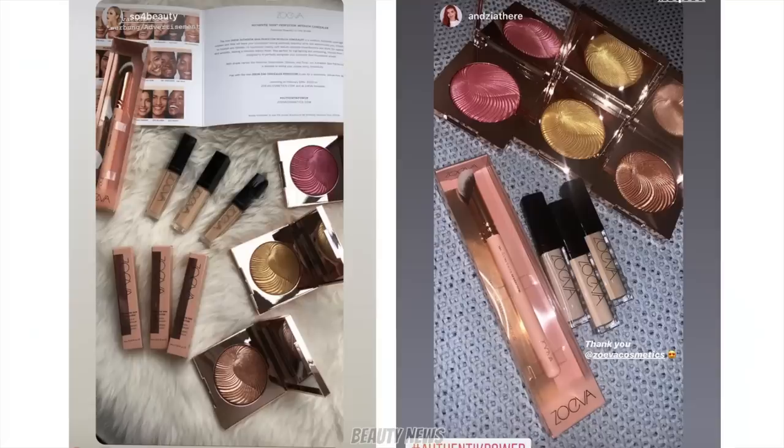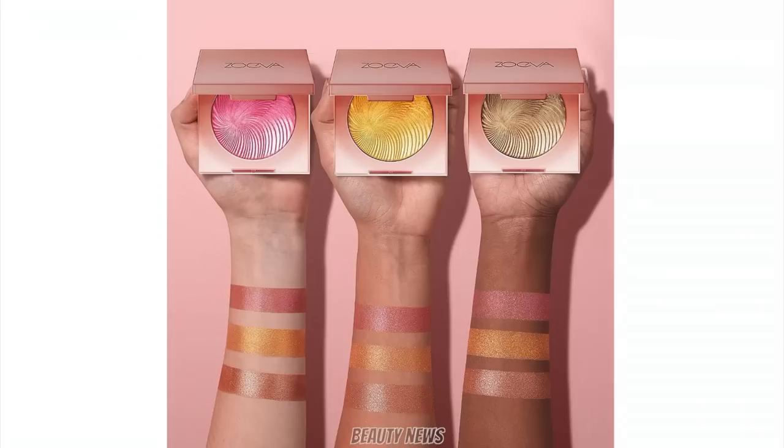Zoeva. We talked about these Visionary Light multi-use face powders a little while ago. We didn't know that they were called that. No, we were just like, these pretty things. So essentially, I'm just going to read the description from Zoeva because it's almost like they don't even tell you what these are. It's kind of funny.